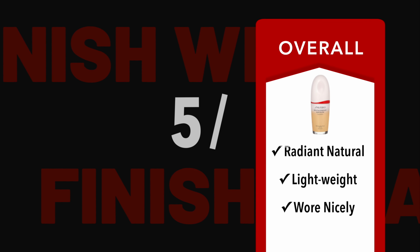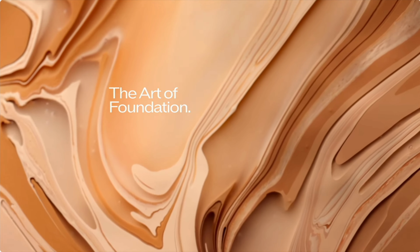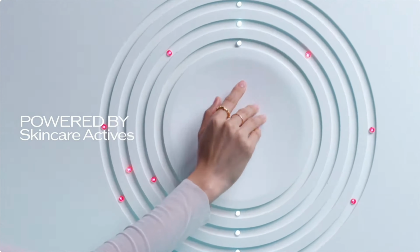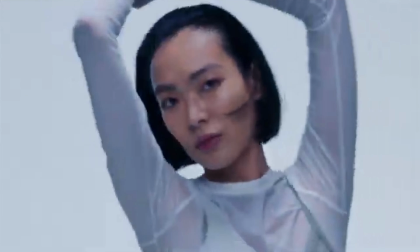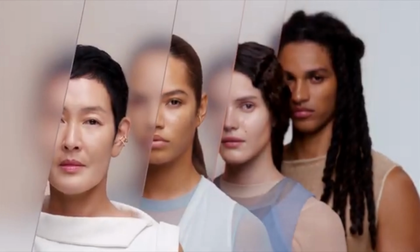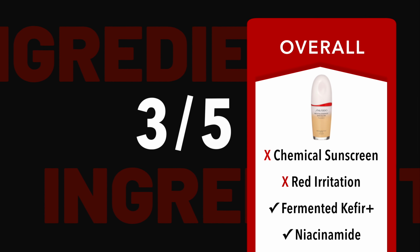As far as the ingredients go, I mean, there's incredible ingredients. We already went over those highlighted ingredients, and I love that it does give you those beneficial skincare ingredients that can help your skin over time. My downfall is the SPF 30 in it because it is a chemical SPF. I'd rather use my own SPF in products, but that's just my personal preference. So I'm gonna give ingredients, because I didn't like the smell and it gave me a little bit of redness, a 3 out of 5.